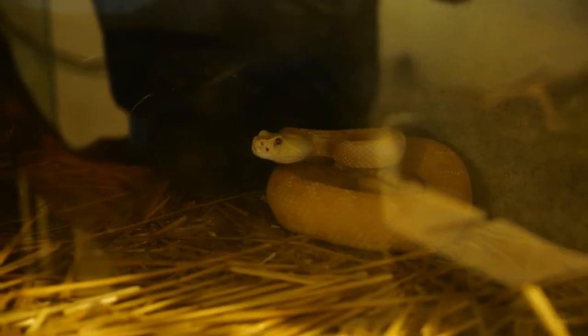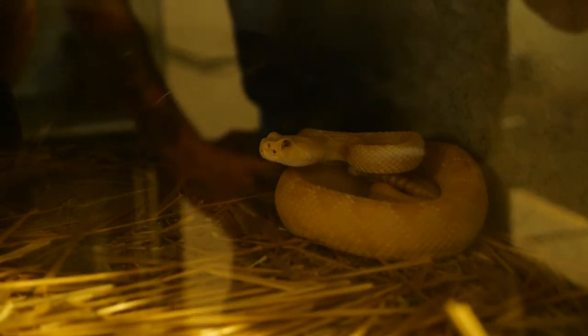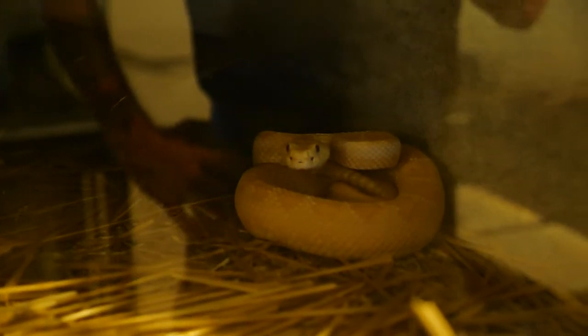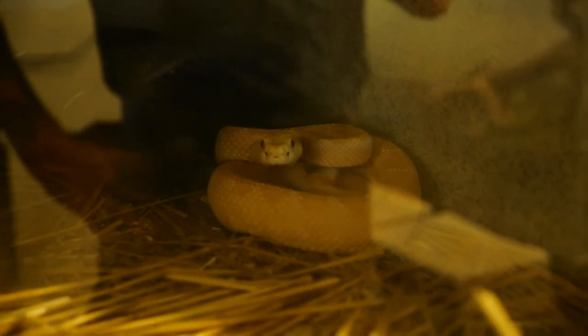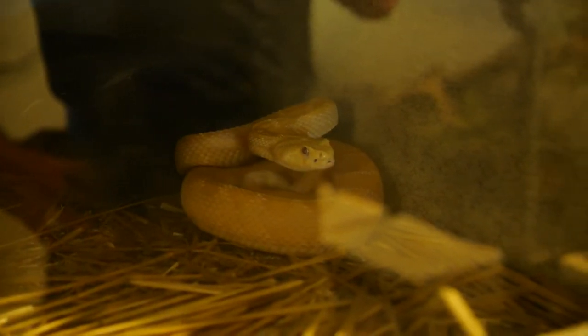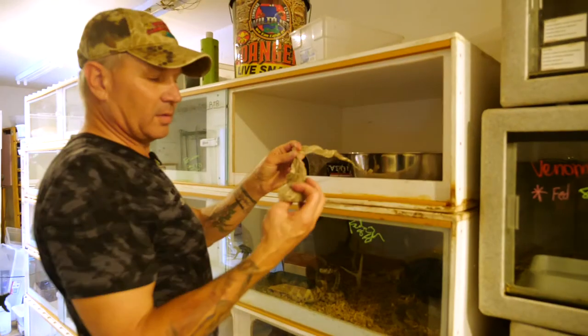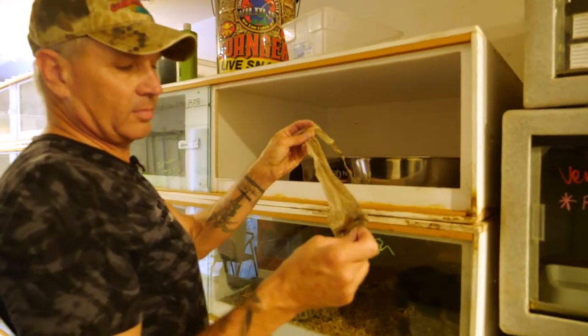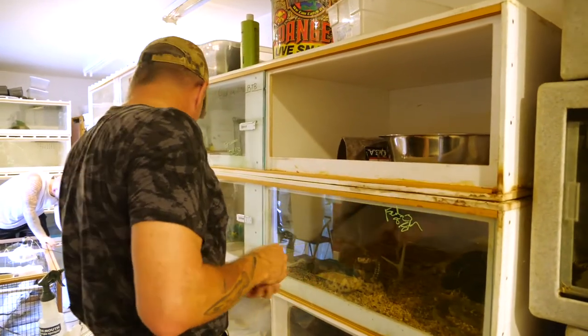So the yellow one, or the yellow lemon colored one, that's an albino Western Diamondback. We have three of those. We got a female in and she gave birth, and so we've got two of her young that are adults now. There's a full shed, and it's a complete shed, so we don't have to have any problems.